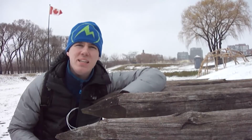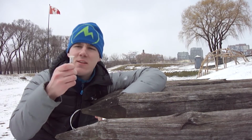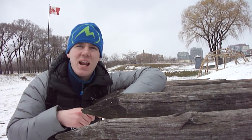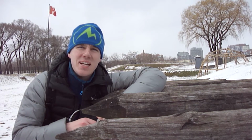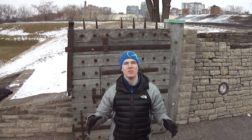I'm just outside the gates of Fort York with the final cache. I'm gonna open it up, sign the log, and get the piece of the coordinates that I need and head out to the next geocache. I've been by here many times and never once visited Fort York, and that's the thing I love about geocaching. It brings you to locations that are right under your nose the whole time.